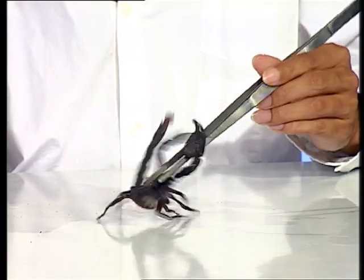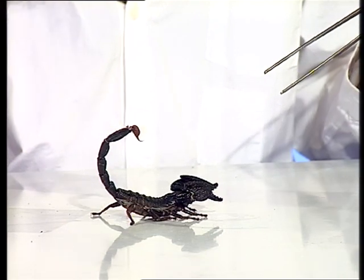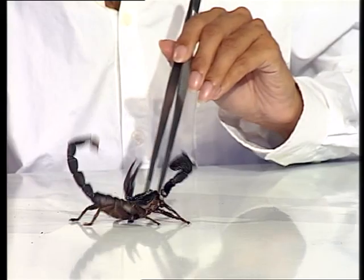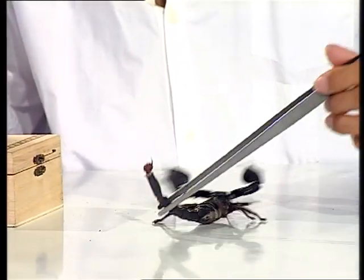But interestingly, scorpions from India hiss very loudly. They produce a hissing sound, which is called stridulation. So if you listen, you can hear that pretty audible sound. That hissing sound. Now, don't you go upsetting him too much. No, I'm just going to turn him around so the camera can get a better view. And there you have a perfect view of the scorpion.